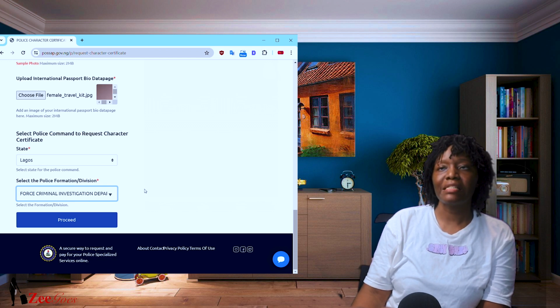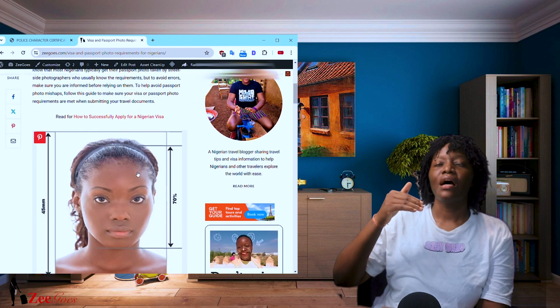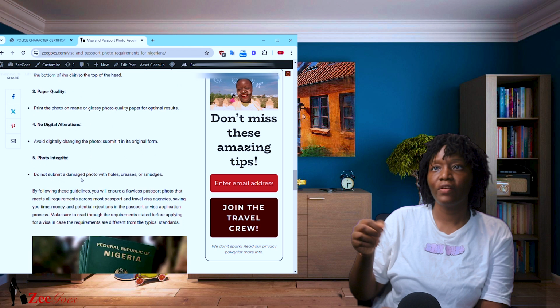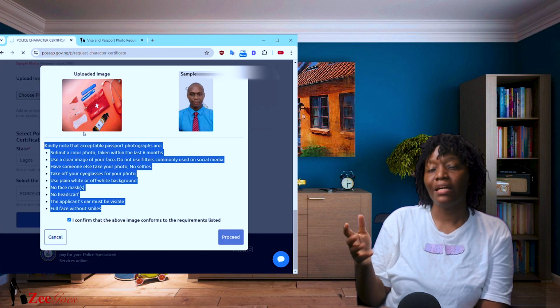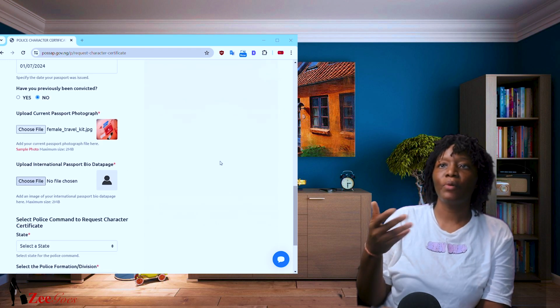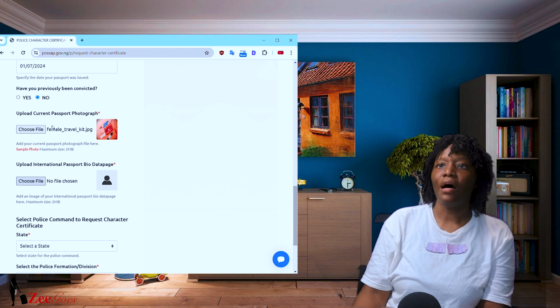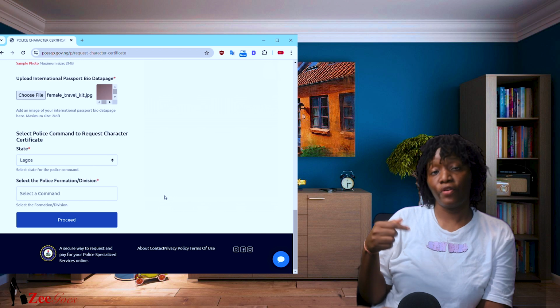Then upload your passport photograph. On the blog I have an article that actually pretty much guides you through the accurate process for a passport photograph. So use that to help guide you. That way you don't apply and pay money and then it gets rejected. Avoid wasting money. And then upload your passport bio data onto the platform. On my end, I tried with PNG, with JPEG, with PDF. All of them worked.